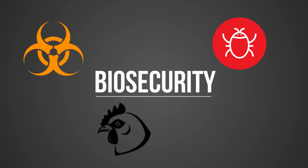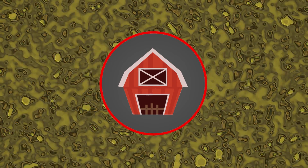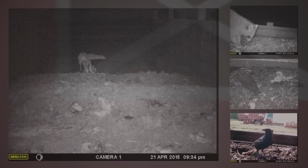Biosecurity, protecting our farms. The poultry industry has successfully developed and adopted several biosecurity procedures and technologies in recent years, largely focusing on human activity. But there are many other ways pathogens can reach a farm.